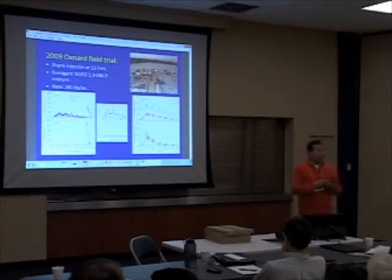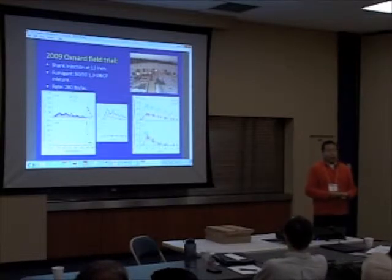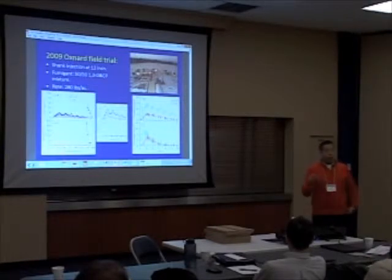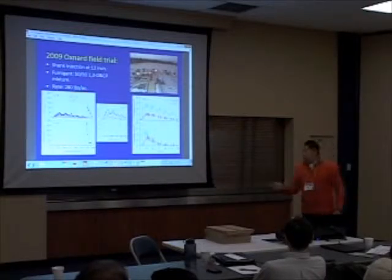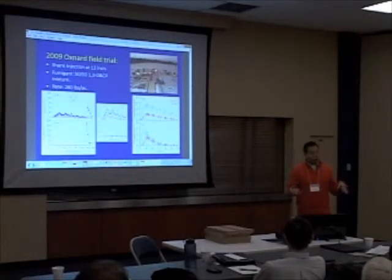Actually, I have data where we measured the soil gas in the whole soil profile from the top to 35 centimeters. We found that right above the injection line, at 30 centimeters, the fumigant distributes uniformly in the TIF field, and with very high concentration. So assuming the film can achieve the target plateau, that means if we use the TIF, maybe we can reduce the fumigant rate.